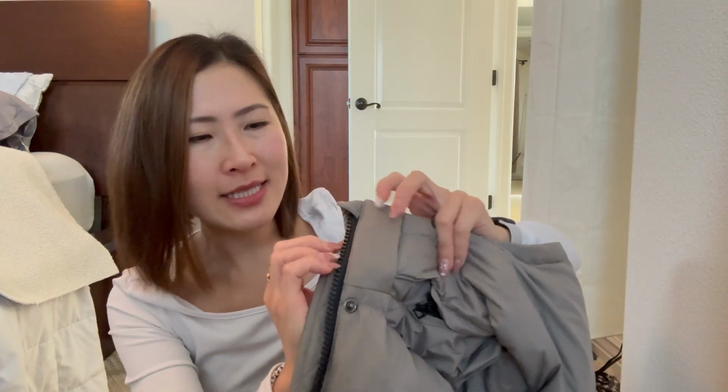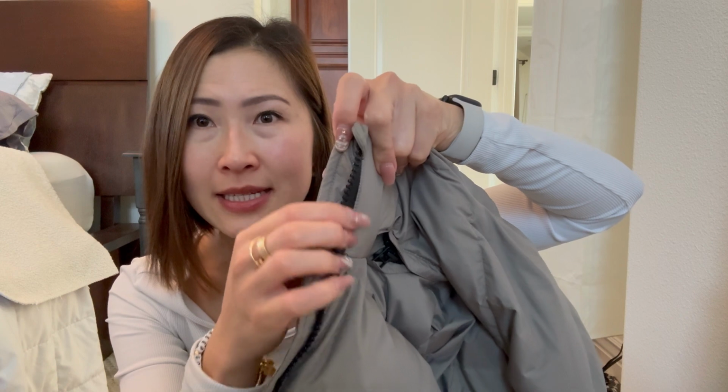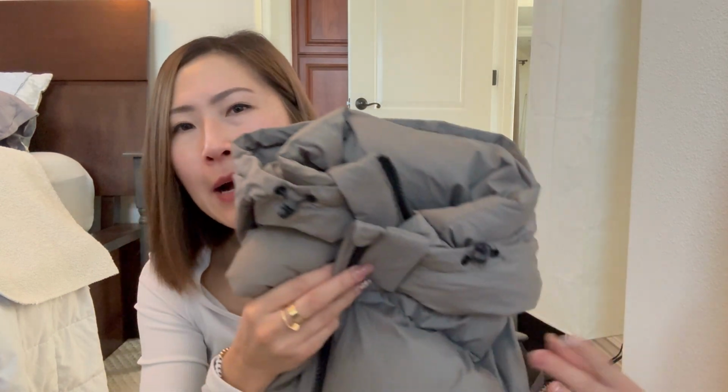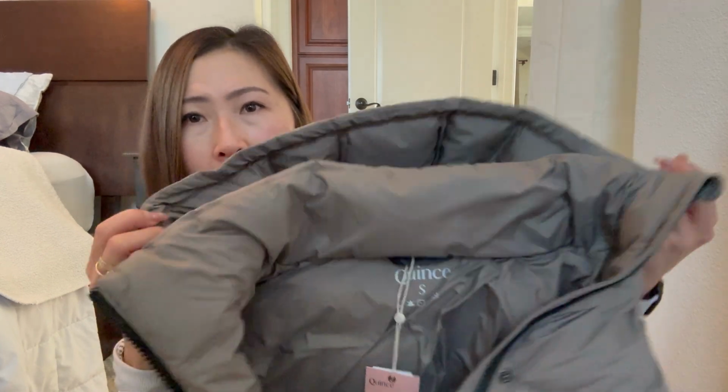Now, as you can see, this is sort of a black lined zipper. I like this type of look. Some folks might not. It's a matte black. Some folks like silver hardware, but I actually really like the black. I think it looks very chic. And then you notice that you could obviously tighten up your hood if you wanted to.